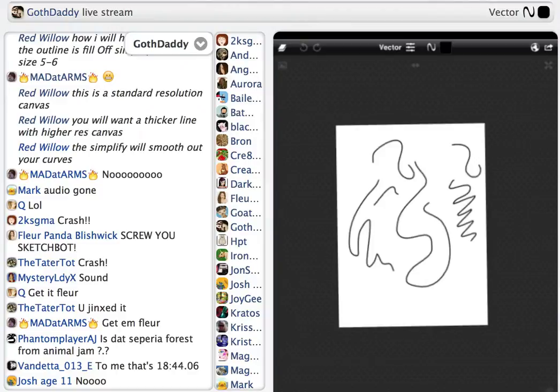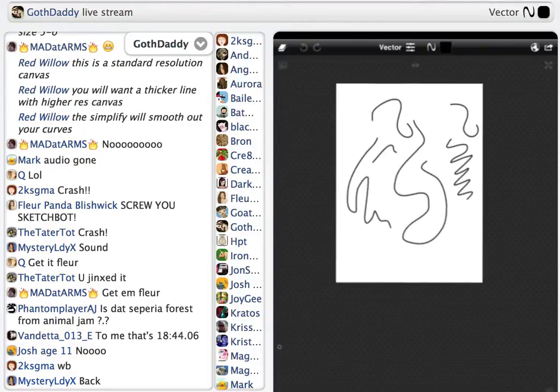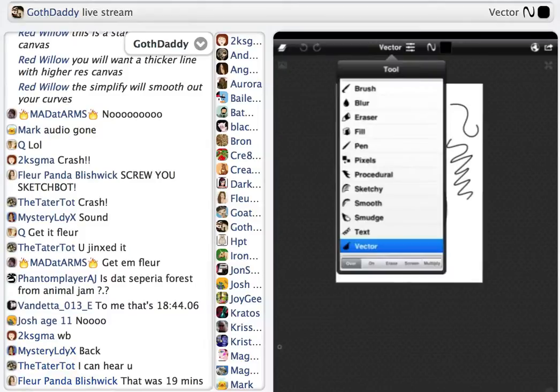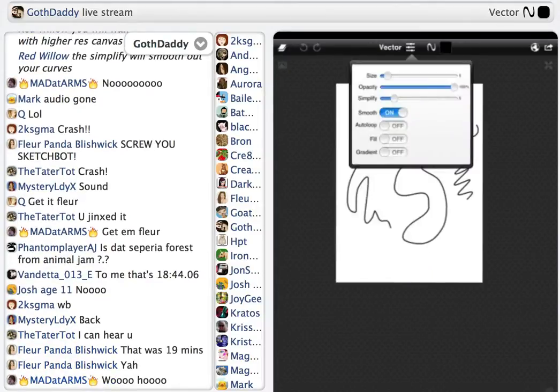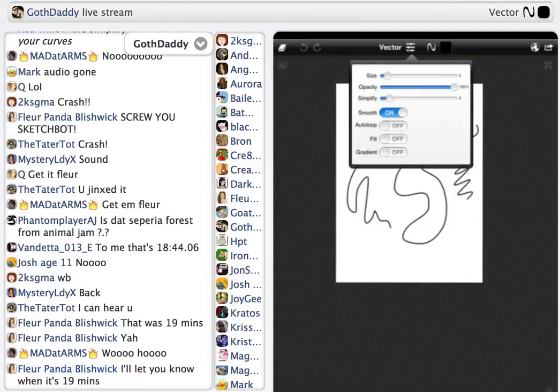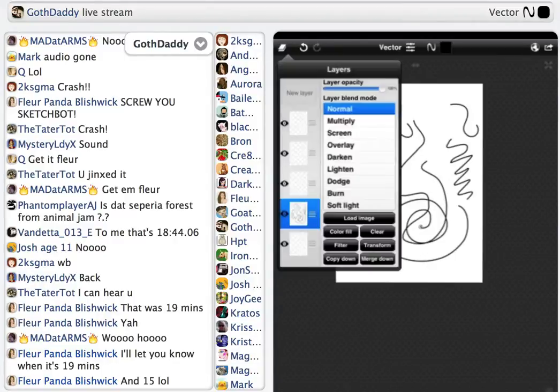2 or 3. Cool. So we got 19 minutes out of it. Okay. So that's one. That's the basic technique, is to have vector in over mode. You want it 100%. You want simplify set somewhere between 2 and 5. I'll go for 3. And turn the fill off. All right. And then you can get nice smooth lines that'll kind of work with you.